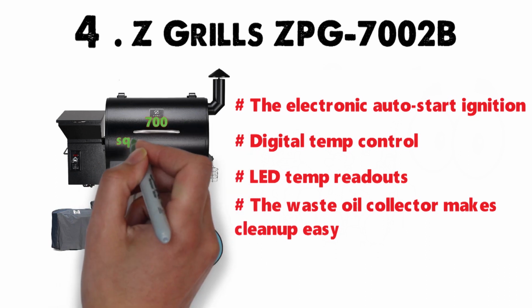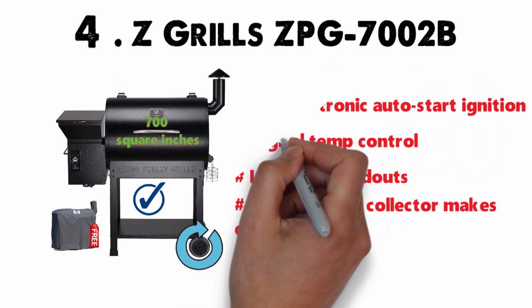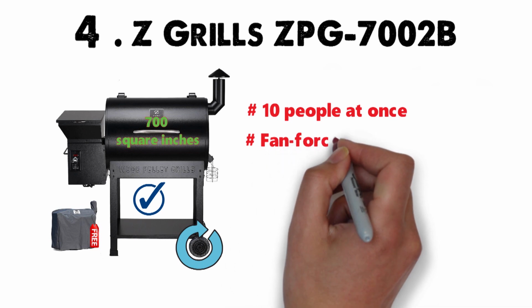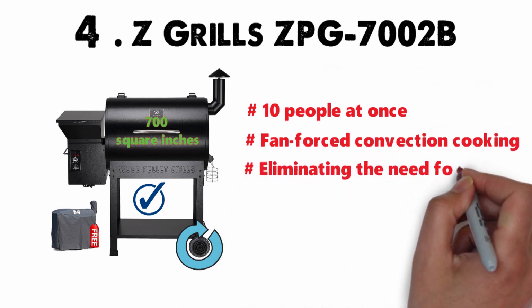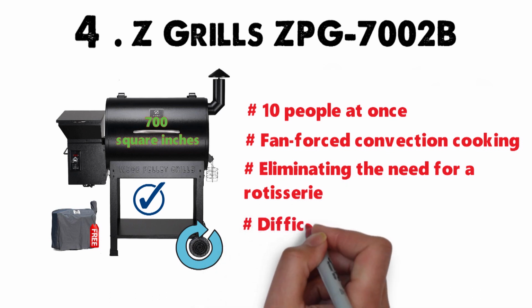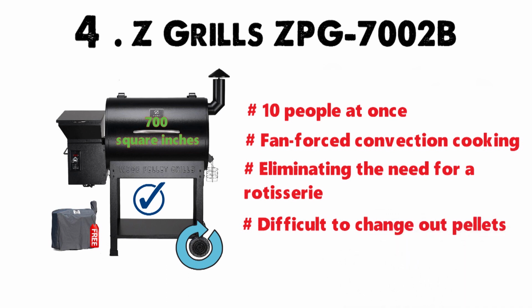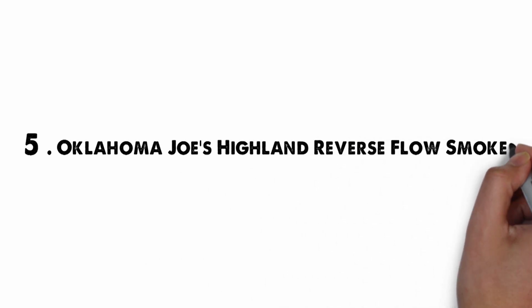With a grilling surface area of 700 square inches, it's not the largest, but it's definitely up there. You'll be able to feed at least 10 people at once, if not more. Fan-forced convection cooking always makes sure heat is circulated perfectly, eliminating the need for a rotisserie, as well as making your cooking abilities more versatile. The only real con for us was the fact that the pellet hopper made it a bit difficult to change out pellets. To do so, you must remove them by hand, and the grate makes it hard to get at all of them. At number 5, we have the Oklahoma Joe's Highland Reverse Flow Smoker.